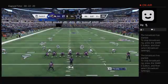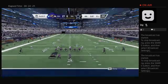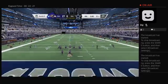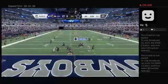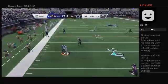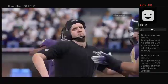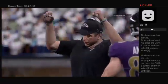Pass protection has been a problem all night long as they come up facing second and a bundle. And despite the late lead, Jackson to throw. Forced out to his left. So the final seconds tick away in this Baltimore victory.